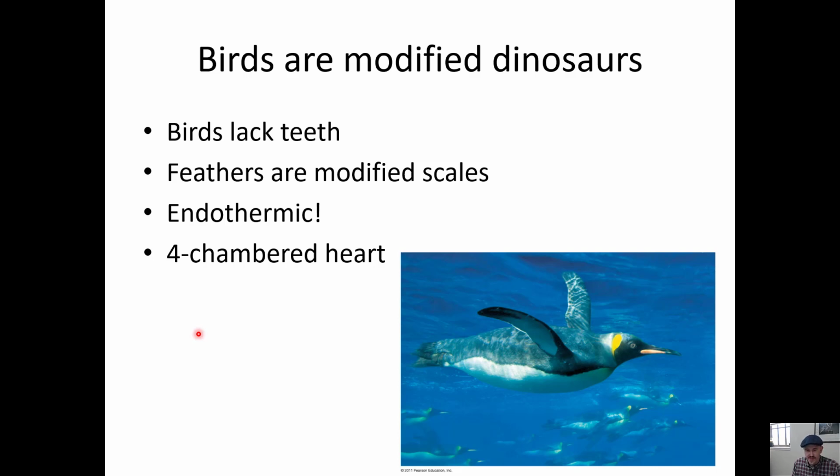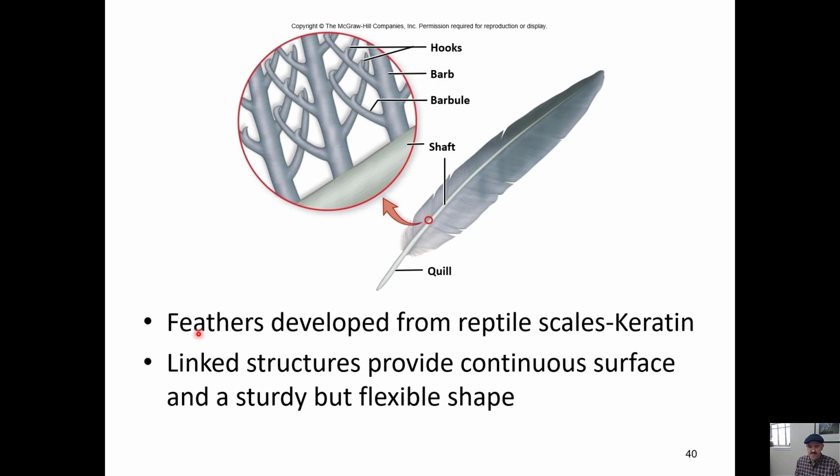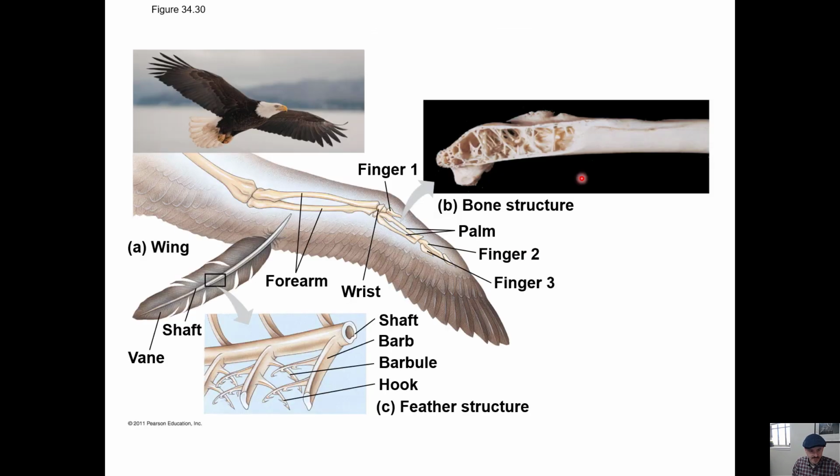And they have adaptations for flight, including a lack of teeth. And they have these keratin-rich feathers, which are similar to scales in a reptile. They have tons of surface area that help trap air and to insulate, as you can see here. And they also catch air that allows birds to more readily fly. Birds also have hollow bones, which saves weight, which is a great adaptation for flight. So a really cool group of organisms.